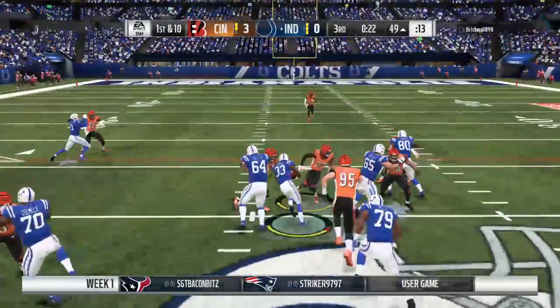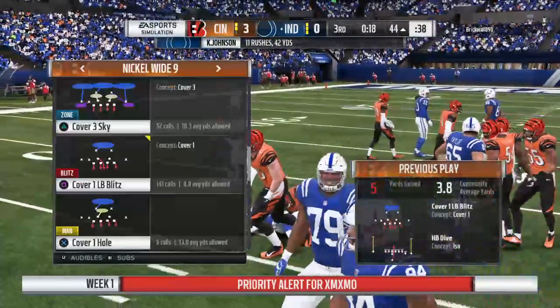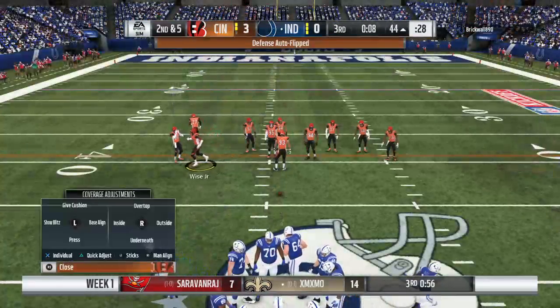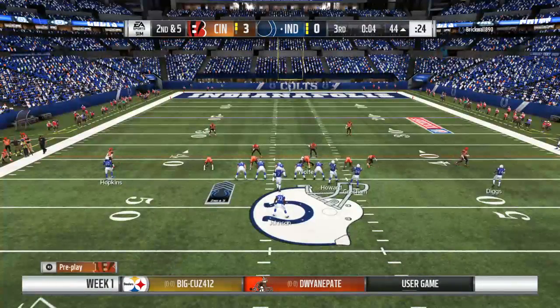They'll hand it off now. Johnson. And down to the 44, 5 yards that time. I call that play a success. A nice inside run sets up a very manageable 2nd down. A very solid gain on that play.